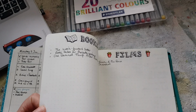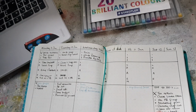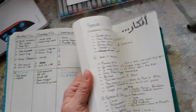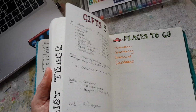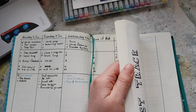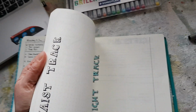So I have a list of, and I haven't built it up yet, but I create a page for the films I want to watch, the books I want to read. So you know when people mention stuff, you think, oh, I really want to read that, and then by the time you have finished the last book, you can't remember what they said it was. So that's where I write them. This is where I have just my brain dumps, and if I've got, again, places to go, gift ideas. So, you know, when you're in the middle of the year, you might suddenly think, oh, I've got an idea for somebody, and you want to remember, that's where I put it.